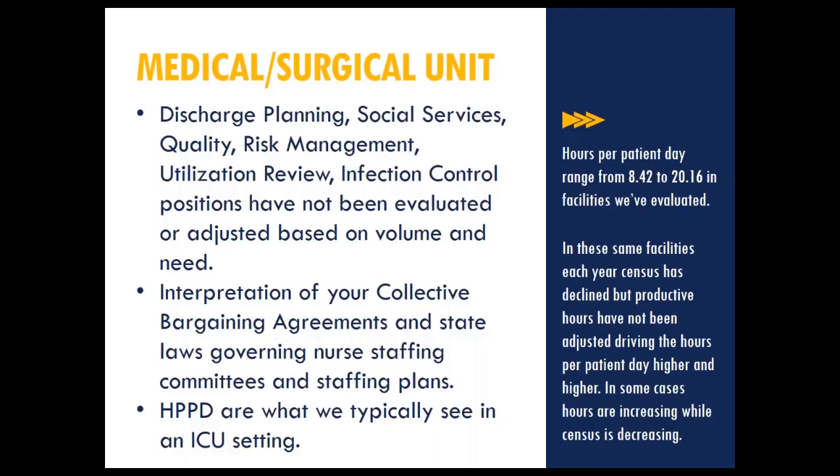So when looking at the med-surg unit, we also have discharge planning, social services, quality, risk management, utilization review, infection control. And we're just not looking at or evaluating these positions and adjusting them based on volume and need. We know these positions are very essential and extremely important, but in some facilities it's still a full-time position for each of these disciplines, and perhaps some of these roles and responsibilities could be combined.